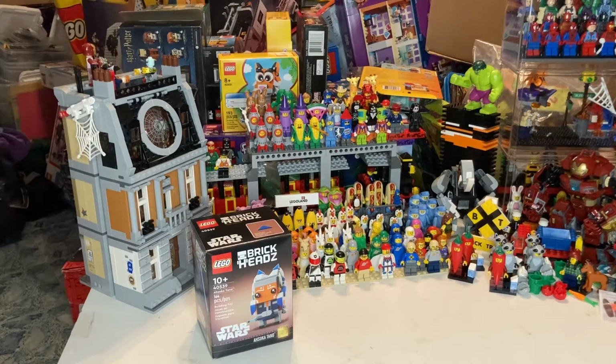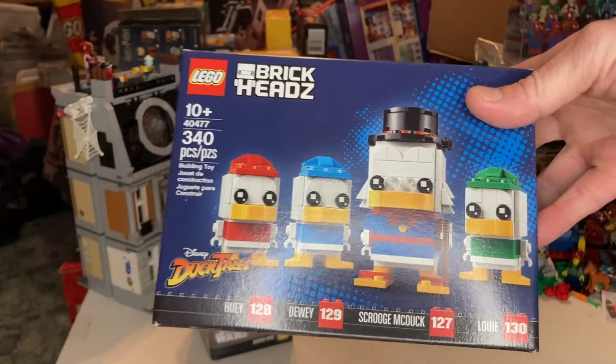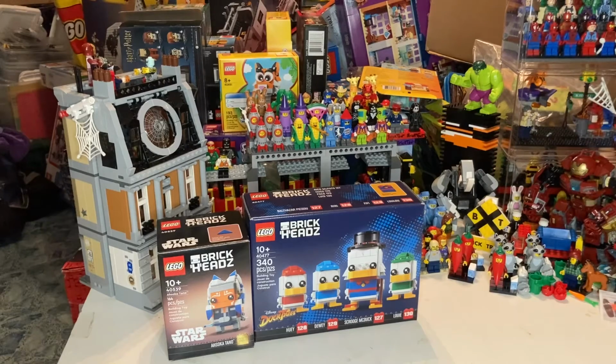With that being said, lo and behold, here is another Brickheads. This is 40477 DuckTales. I used to like that when I was growing up. Huey, Dewey, and Louie. And, of course, Scrooge McDuck. So I picked that one up. And really, those two were added to the cart to get to the threshold. Like I said, if I would have realized that there were a couple other items for pre-order, I would have pre-ordered those and definitely probably not passed on this. Problem is, once they retire... So I guess it's good that I went ahead and got them.